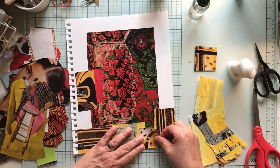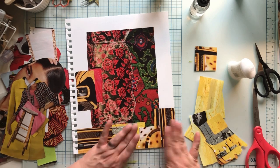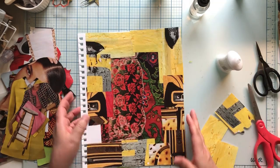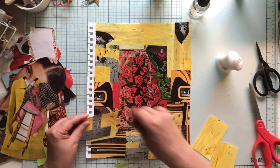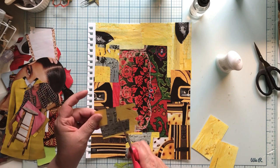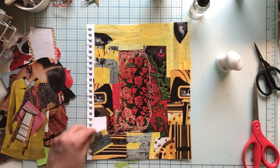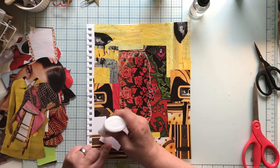Okay. Here we go. All right. I'm going to fill this in and I will be back. Okay, there we go. And then I'm gonna do, that's really ratty. I do like a ratty edge, but that was incredibly ratty. And then we're gonna throw away the rest of this yellow.